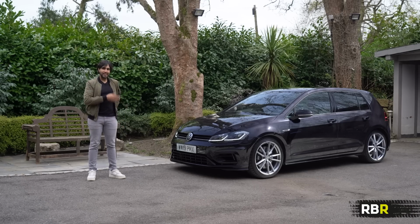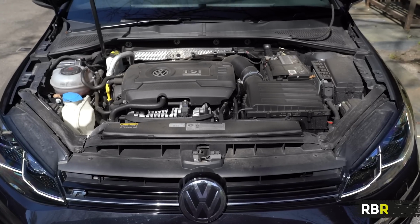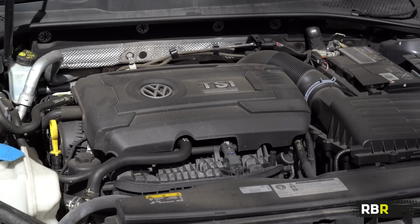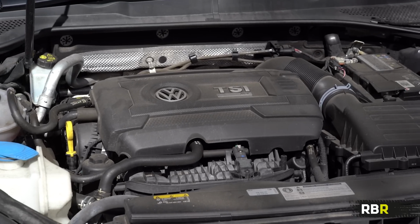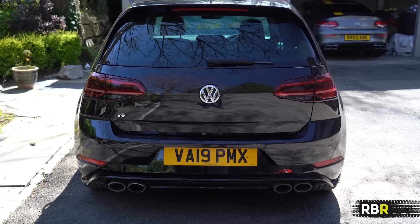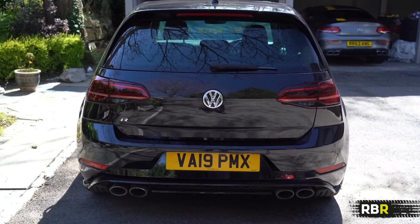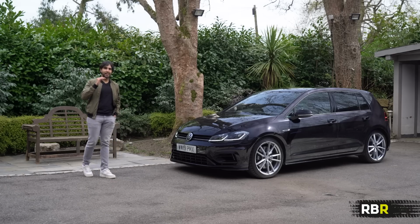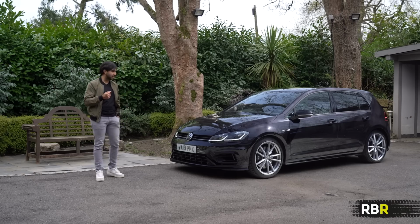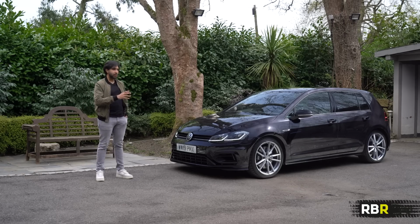In this generation, we had the EA888 engine, and this time it's producing 296 brake horsepower. So you can kind of see why it was so much bang for buck. 0 to 60, 4.6 seconds with the DSG. Again, incredible for a hatchback of that level. We had, again, the Haldex four-wheel drive system revised again, this time with XDS, which is essentially something that mimics how a limited slip differential would work on the front.